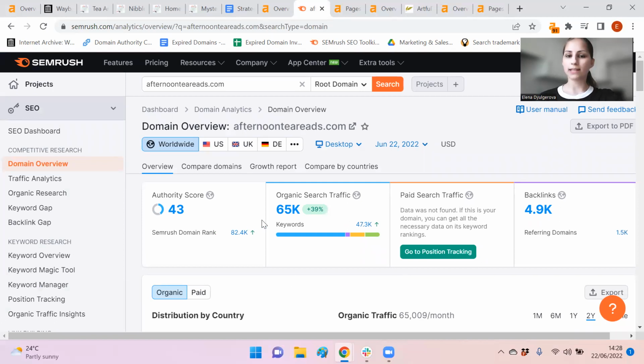Why does the traffic matter? Well, if this site is absolutely killing it, making this amount of traffic means money. The way to monetize is through traffic, and the whole purpose of websites is to get traffic. And if this site is generating 65,000 per month according to SEMrush, that means this site is making bank, depending on their monetization methods, of course.